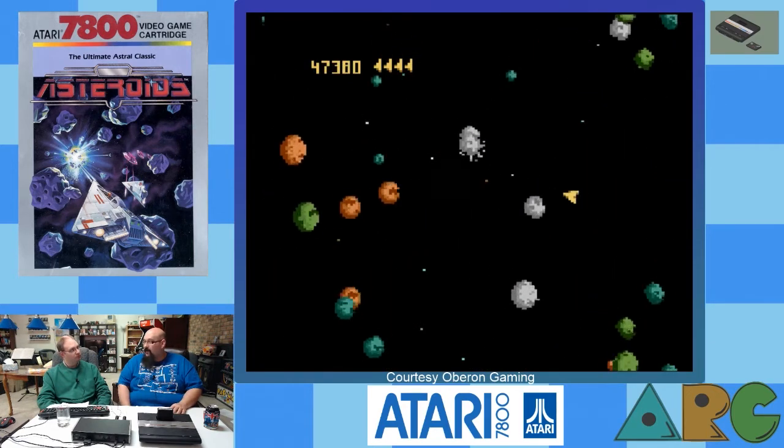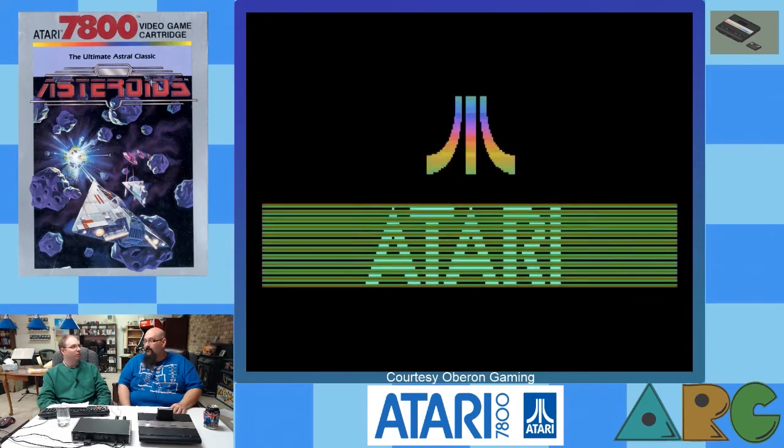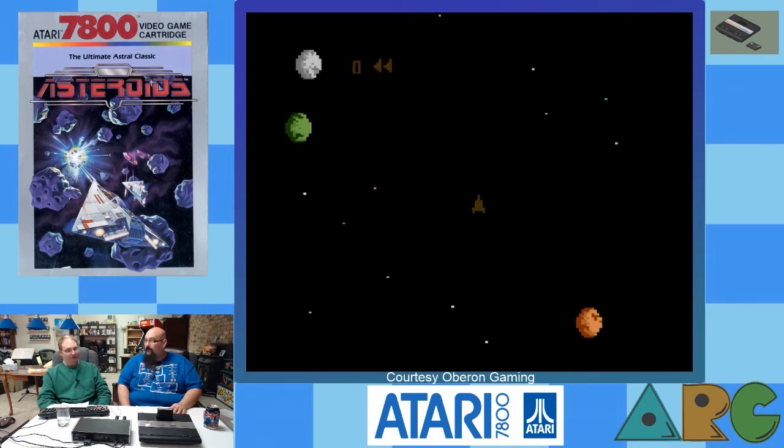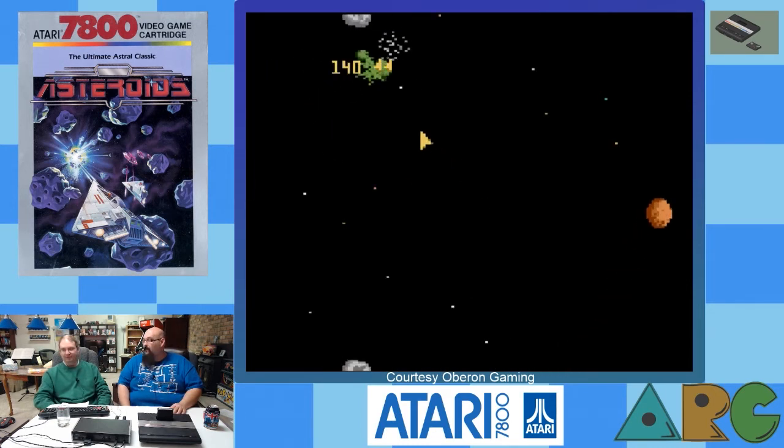I've always liked Asteroids. One of the first arcade games I ever saw, by the way. Oh, cool. And you can imagine a little young Aaron walks up to a vector graphic screen and says, oh, crap, look at this stuff. I couldn't believe it.